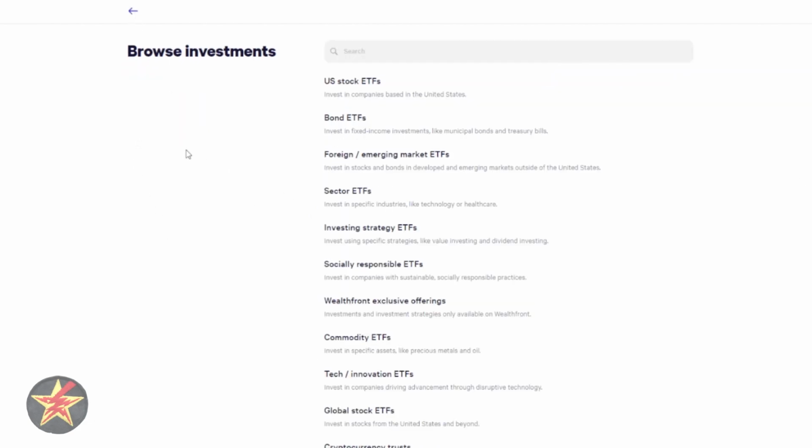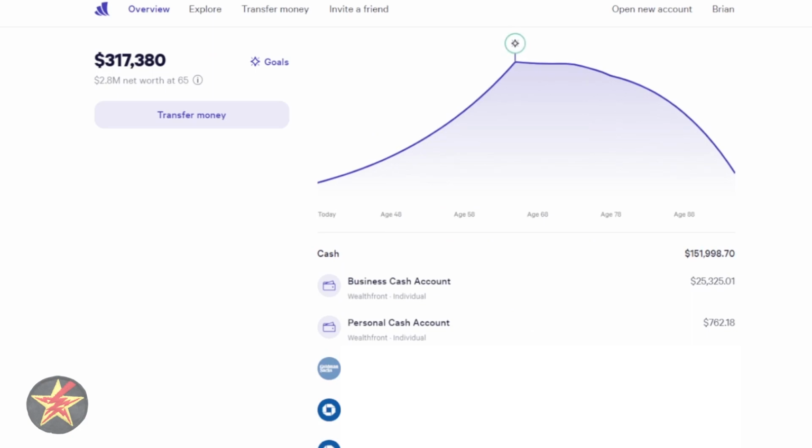But we're going to come back to our overview page one more time to talk about the personal cash account. I still have mixed feelings about the personal cash account. I dislike that they dropped the interest rate so drastically, so quickly. A lot of people called it. And you know what? I agree. It does feel a bit like a bait and switch. However, there are specific aspects of having a cash account that I do like.